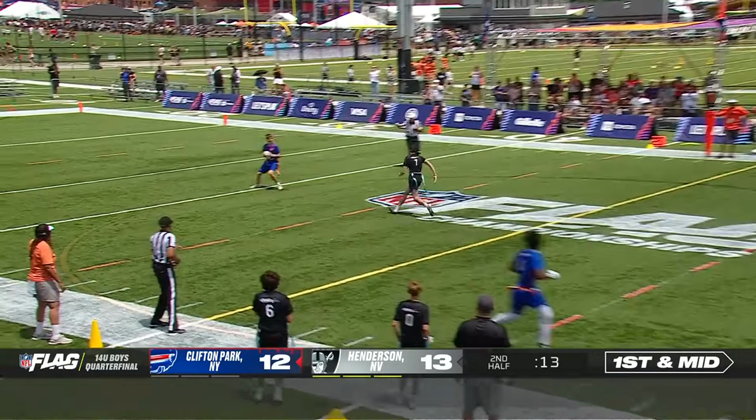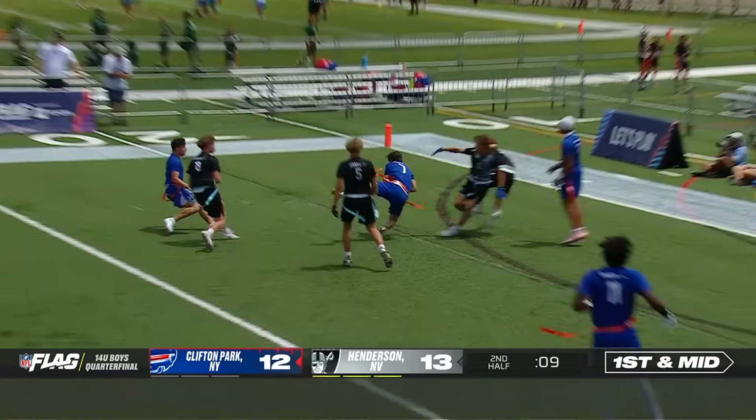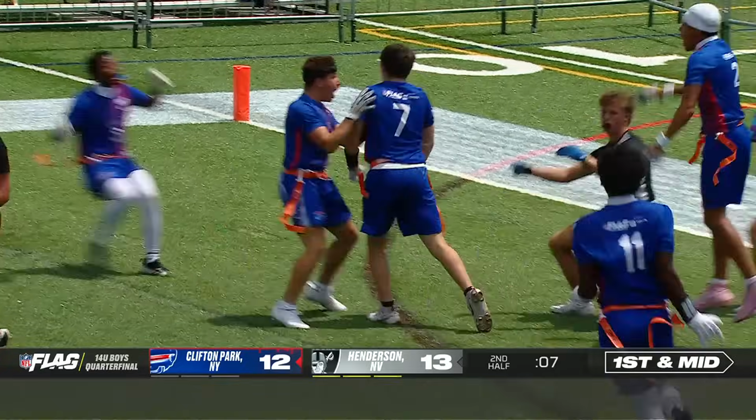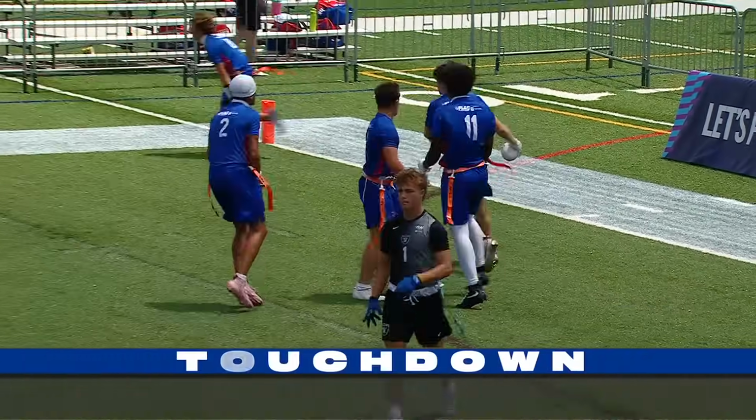Snap is high, Von Schiller catches it. Heaving to the end zone. Down there's Rivera, it's caught, Finnegan! He caught it! Sean Finnegan, the touchdown!